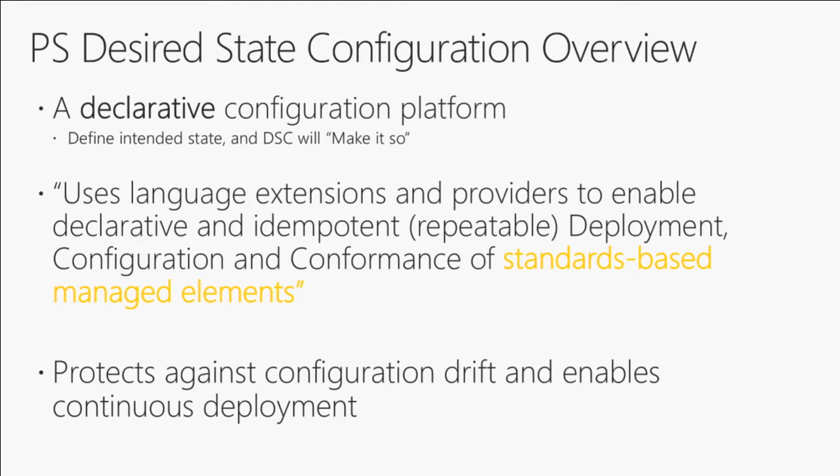DSC itself is, as you might have guessed from the name, a PowerShell technology. And this is what we call a declarative configuration platform. So when you define your desired state, it's up to DSC to make that happen, to make it so. So you might say a particular service should have automatic startup and be running. And it doesn't matter what the state of that service was when the configuration is applied, that is the end state DSC will bring it to.